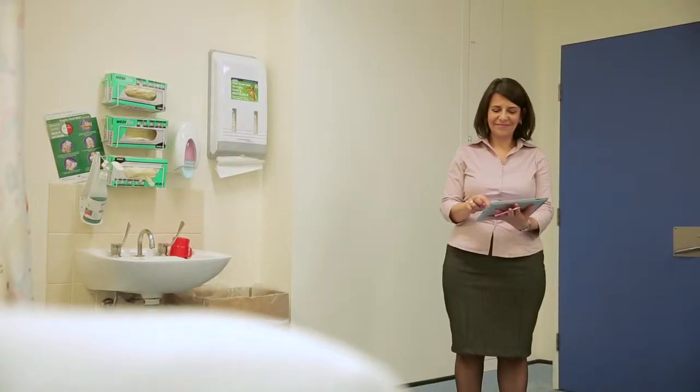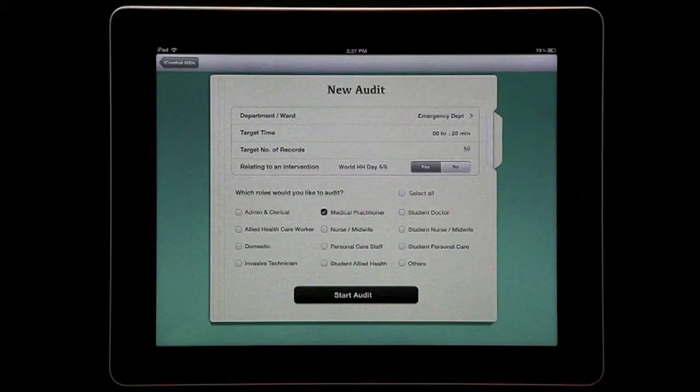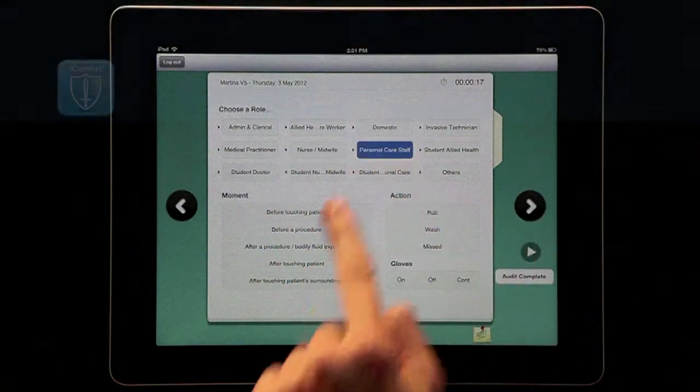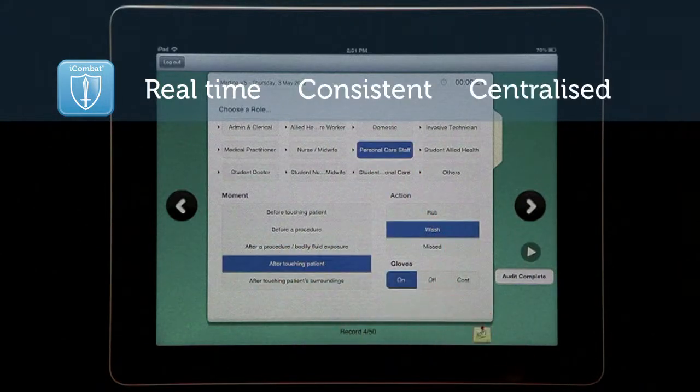So if it's easy for staff to do, they get good, useful information quickly, then we really increase the engagement of staff in the process. In terms of auditing, it just makes it so much easier, people using an iPad. Rather than the paper and the old Excel spreadsheet, where someone's got to come and put the data back in, iCombat collects real-time information in a consistent, centralised manner.